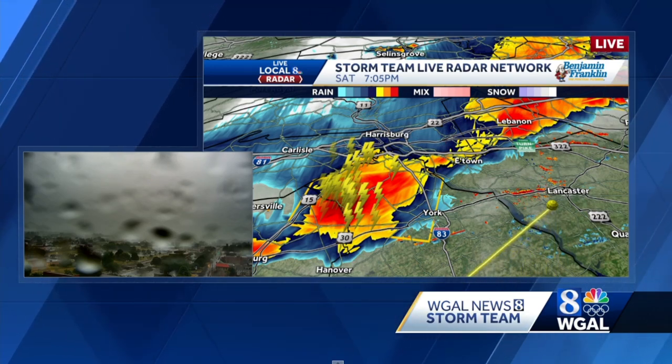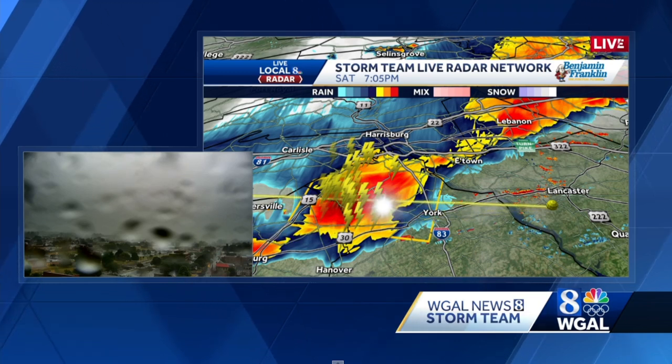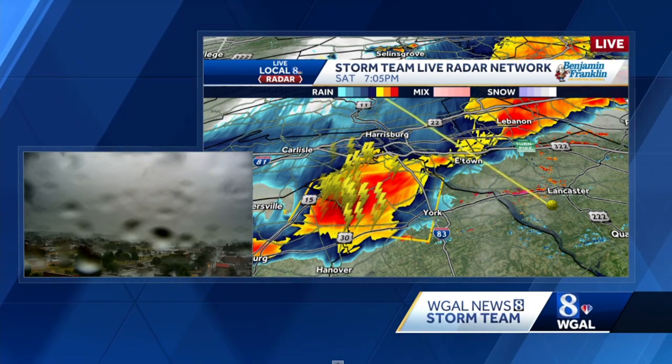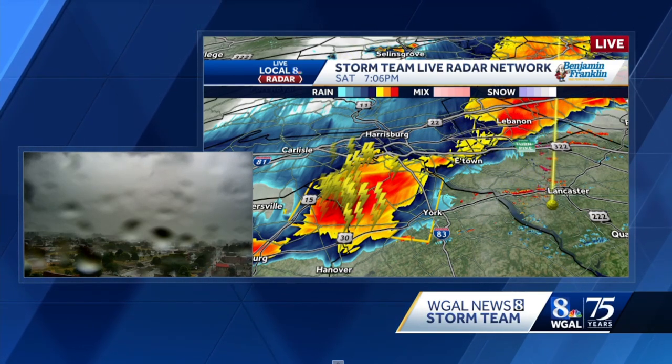That's why we up the ante, so to speak, from an impact day to an alert day, not only because of that, but all these factors go into what we think of when we pull those triggers. And we're going to potentially do it again tomorrow as the system continues to work eastward through the northeast and the mid-Atlantic.